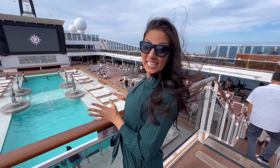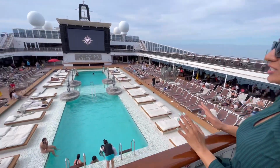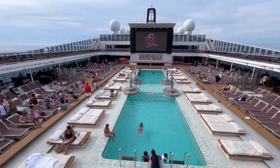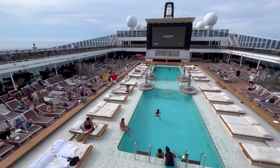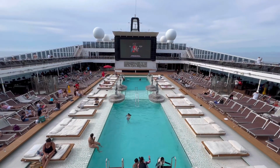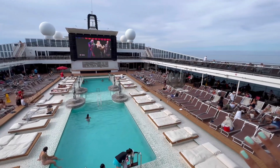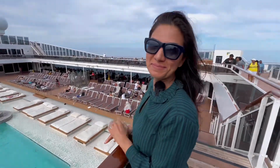Now starting right here, looking at their pool area, this whole pool area with their day beds, I think this is one of the nicest layouts that we have seen on a cruise ship. Of course, they have a nice big screen, which is not unusual, but we watched a few movies and really had a great time here.